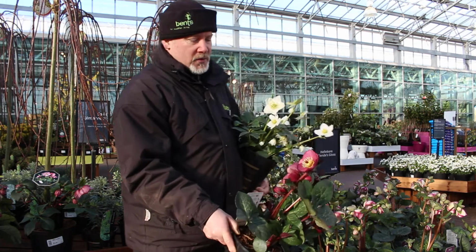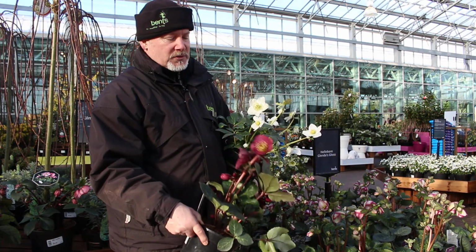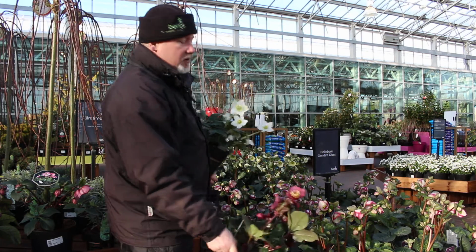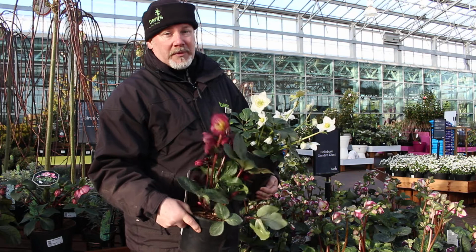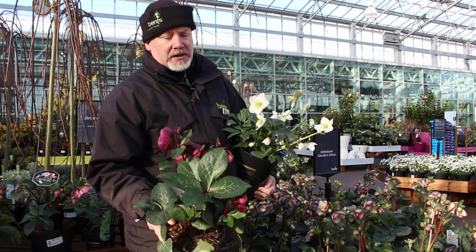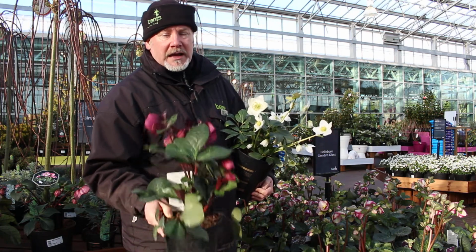In my other hand I've got one of the new Hellebores hybrids. This one's called Charmer, and the one here is called Glenda's Gloss. There are hundreds and hundreds of different varieties. They're a real fashionable happening plant, partly because they're so easy to grow. They don't need splitting like a lot of perennials do. You can plant them in the garden, obviously well prepared soil, and leave them to get on with it.